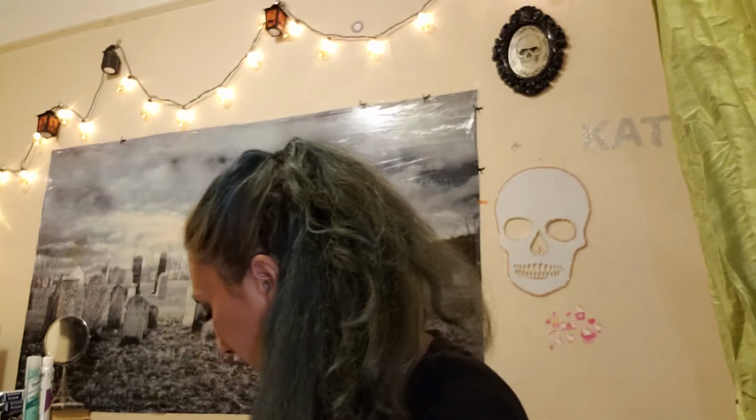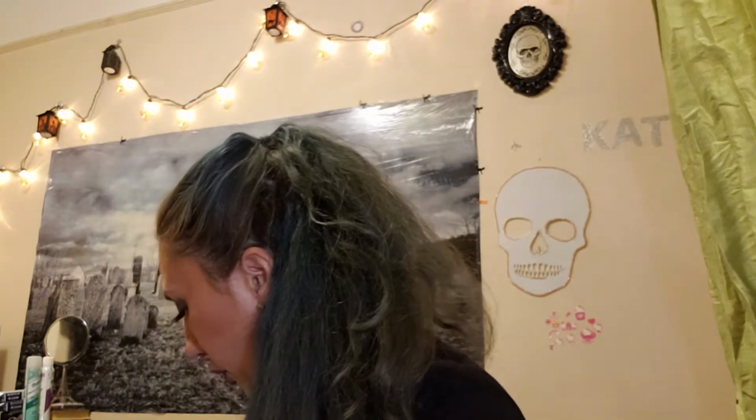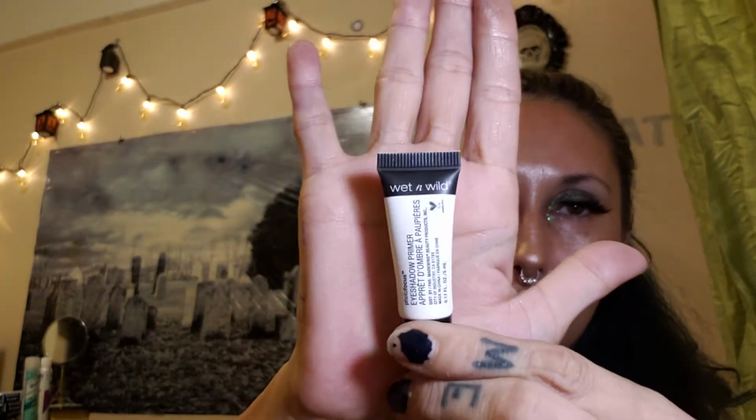So you do get a lot of product. Let me show you what you get. It comes set up like this. So you get a nice little sample size of the Photo Focus eyeshadow primer. I've never tried this, so I'm excited to try this eyeshadow primer out. It is cruelty-free and vegan, I believe.